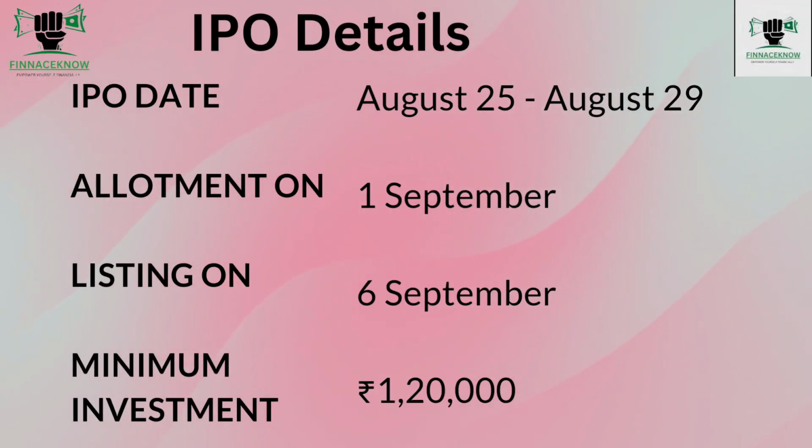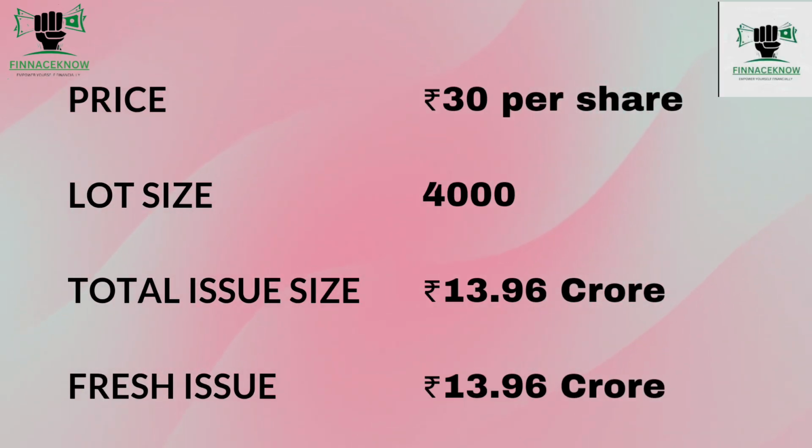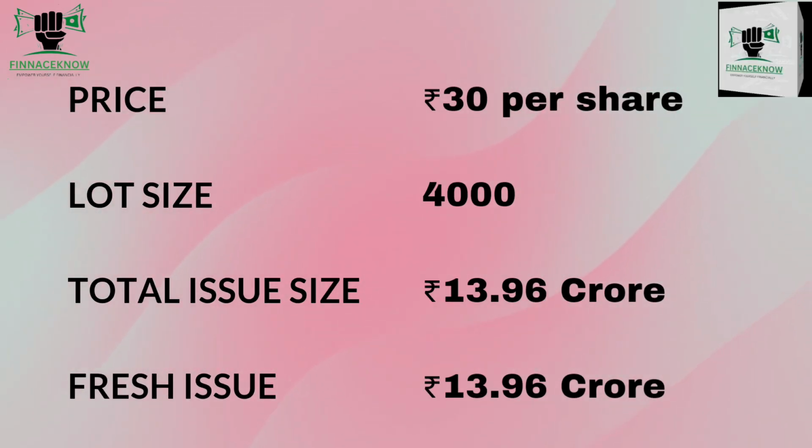IPO opens on August 25 and closes on August 29. Allotment will be on 1st of September. Listing will be on the 6th of September. Minimum investment required is 120,000 rupees. It is a fixed price issue at 30 rupees. Lot size is 4,000 shares.